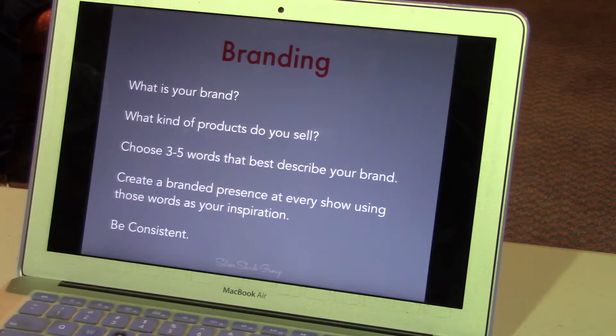So first, we're going to do branding, because branding is the big umbrella that everything kind of falls under. So what is a brand? The brand is who you are, what your products are. You start with an idea or a product that you create, and then the brand kind of builds from there. It's all the things that you put on top of, adjacent to, next to your products in order to show them to the world and help them present in the best way that you possibly can.